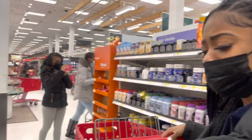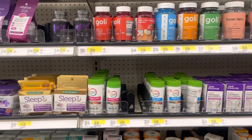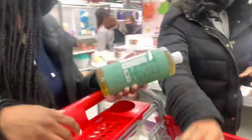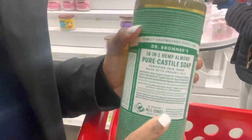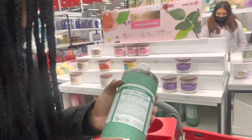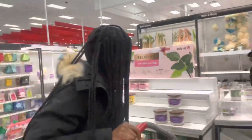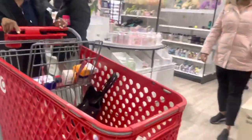Wait, they don't have nothing. Deodorant? Oh, this is deodorant. So I don't even see. Look at this. Yeah, so this is the almond one I was talking about. This is really good. The almond and the peppermint. Yeah, I just found this one. I think I'm going to still stick with the lavender just to try it out. But I'm here. Alright, where's the odor?